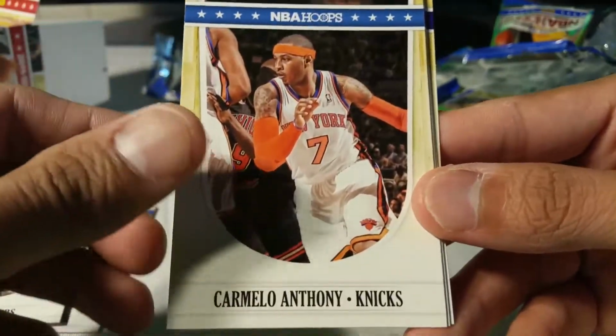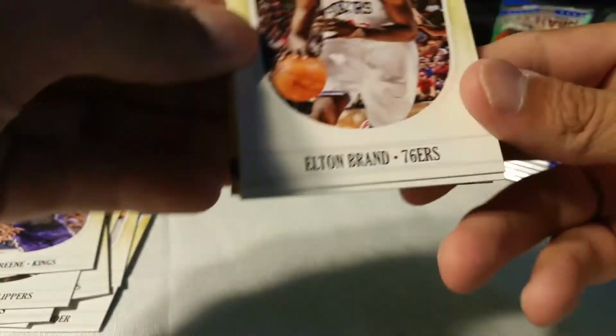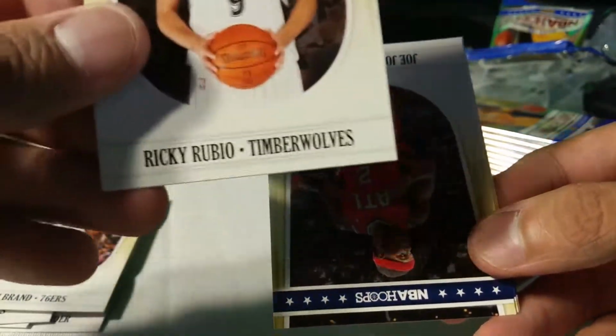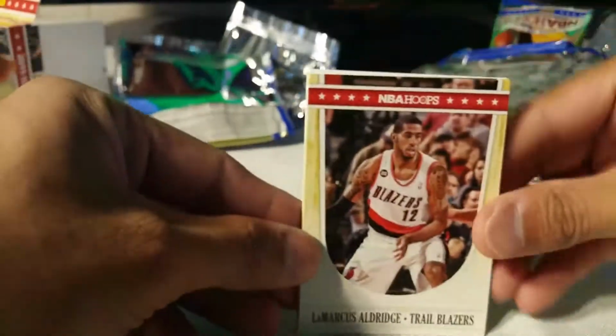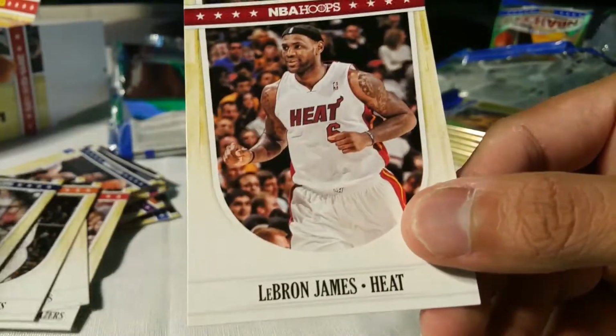Okay. All right, Gasol, Carmelo, Randy Foy, Deshaun Stevenson, and Dante Green. Sorry, I got the window open if you hear a lot of noise. Elton Brand, Rubio, Timberwolves, Joe Johnson, Ben Wallace, Paul Millsap. Aldridge, Jarrett Jack, Tyrus Thomas, Darren Collison, and LeBron.